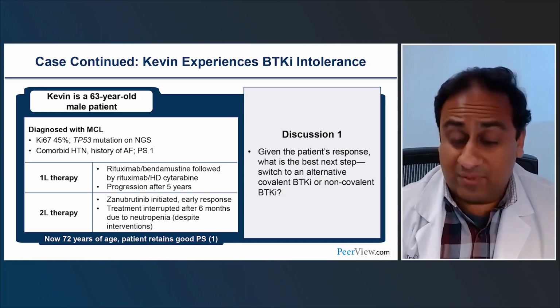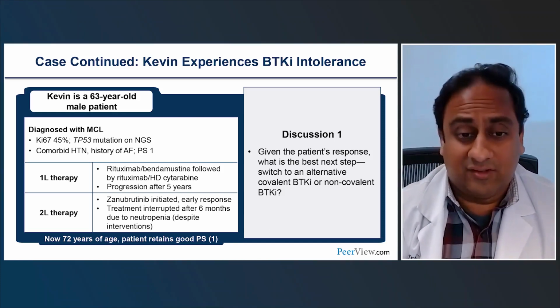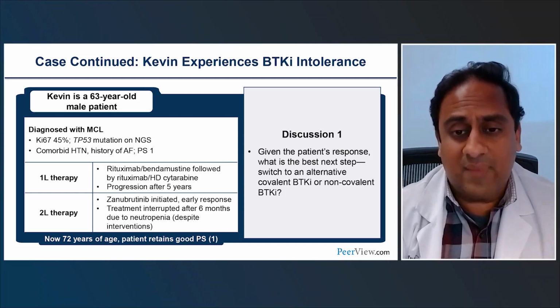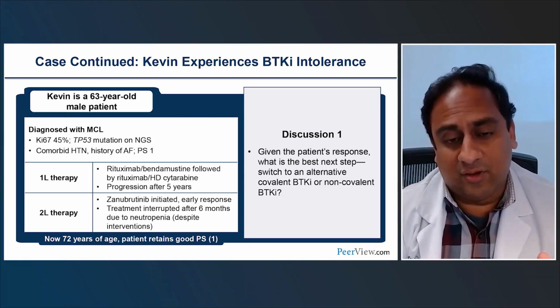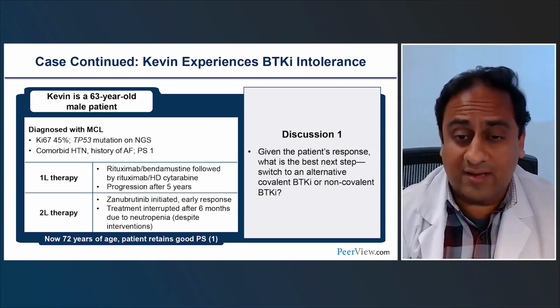Part of this might be my experience with the Bruin study. I enrolled quite a few patients on that trial. And so I actually would consider pirtobrutinib as a switch option here, mainly because it has that different mechanism of action. And as a drug, it has a clean profile, really few off-target inhibitions. And so I would try that as an option.